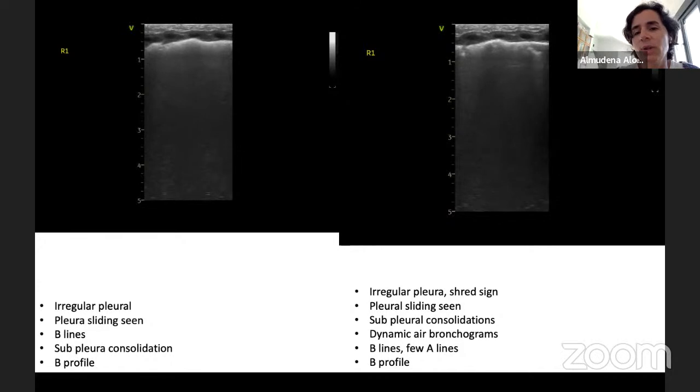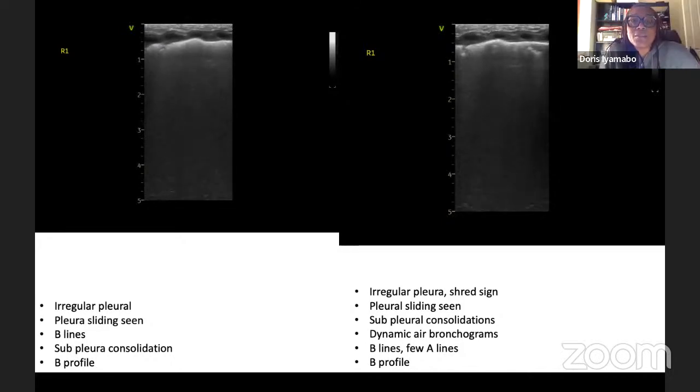Probably this infant has had these images since weeks ago, and this is a patient evolving to a BPD, in which you can see that this lung's not ready yet to be extubated. Is it because of PDA? Is it because of an evolving BPD? But no PDA, we excluded PDA. So okay.